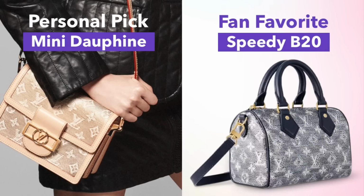My personal favorite item from Monoglam was the Mini Dauphine. This is a classic Louis Vuitton design. I love it in the gold colorway. My pick for the fan favorite, what I think will be most popular overall, is the Speedy Bandolier 20 in blue.